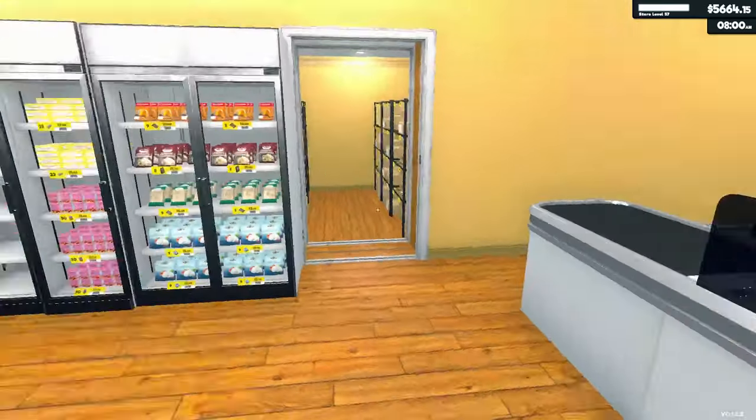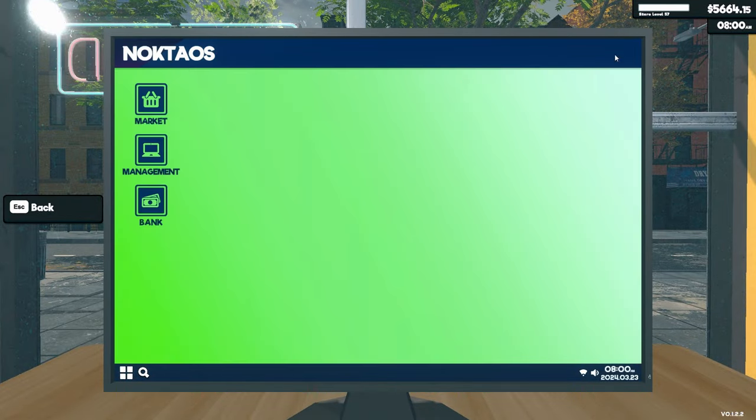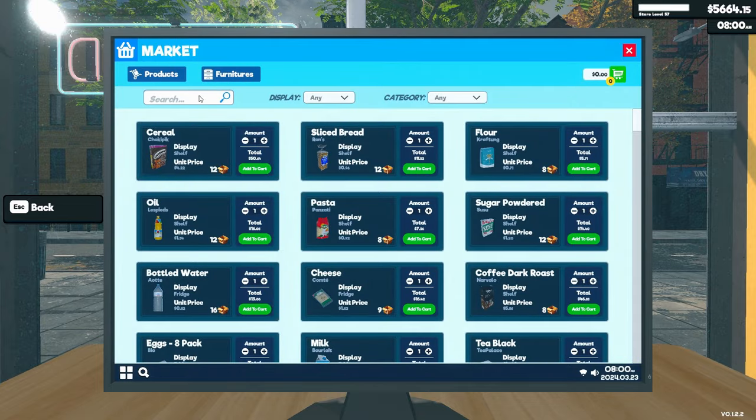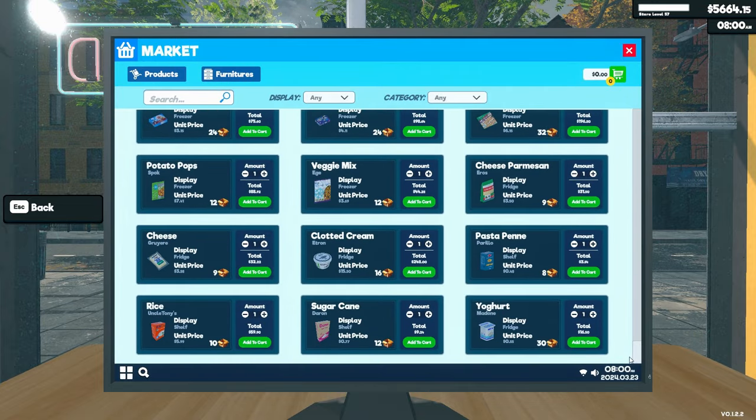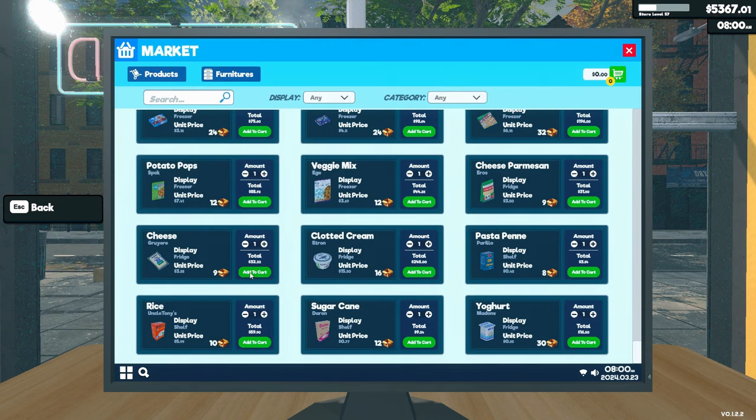The problem with this game is it doesn't tell you if it's freezing or this or that. So we just gotta have a little bit of everything ready. Let's just go all the way to the bottom. So, got some yogurts. I get 3 of them. 1, 2, 3. We're gonna go.